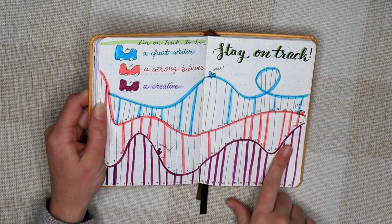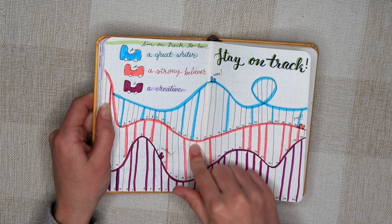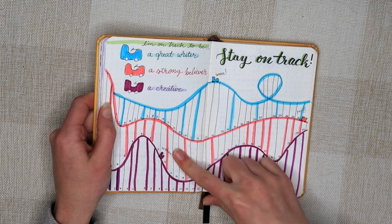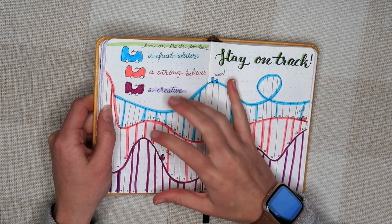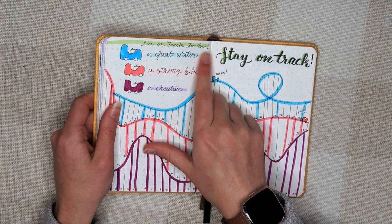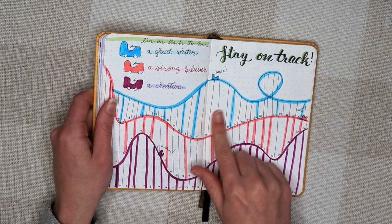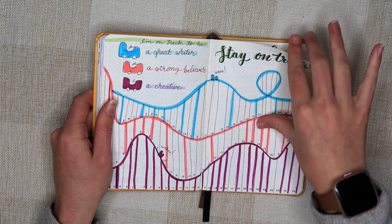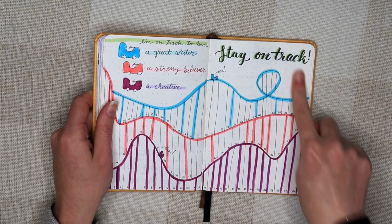This was a really fun tracker to do, and that I actually did fill out, where I would draw a colored line down over each of the days that I actually did that activity. And it actually, in this case, was once again not an activity, but looking at who I am becoming. So it says I'm on track to be a great writer, a strong believer, a creative. And so anytime I did anything on that day that got me closer to one of those things, I colored in the little track bar that holds up the roller coaster that you have here.